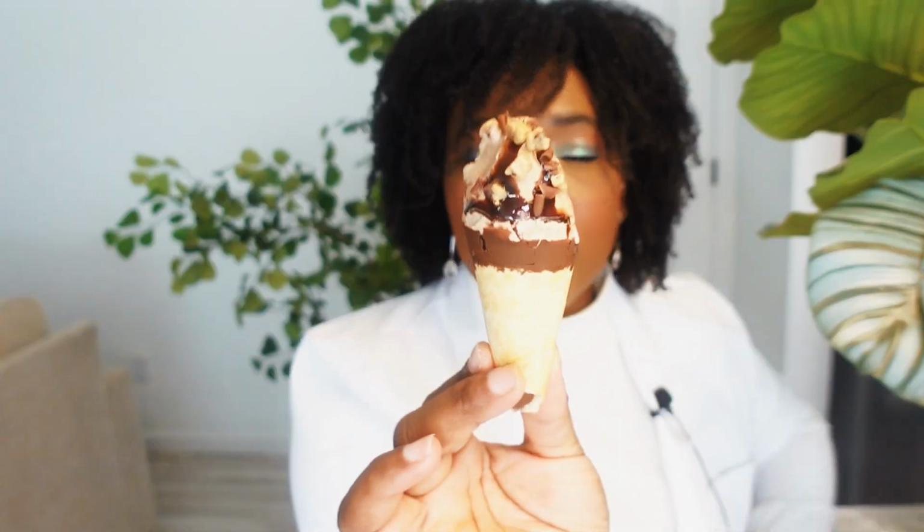For someone like me that doesn't like chocolate, this is delicious. I'm gonna put this back in the freezer before it melts, but this is really delicious. It's creamy. You can taste the syrup, chocolate syrup. You can taste the cookies. It's not that crunchy. It's kind of chewy, crunchy-ish. It's kind of right in the middle.